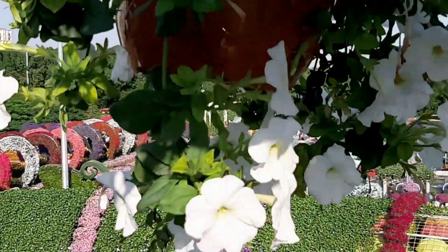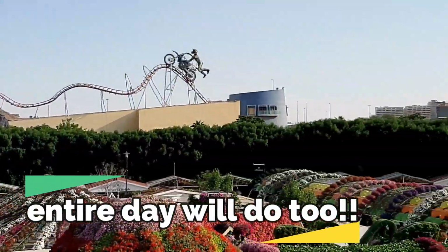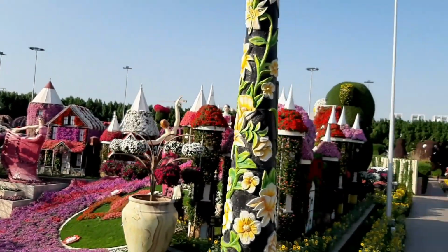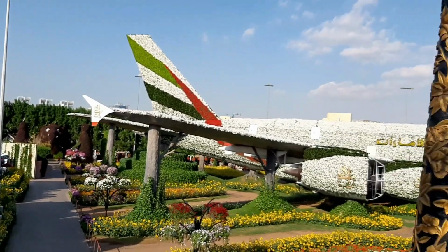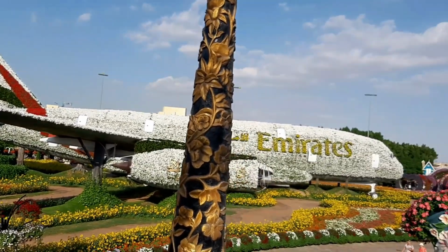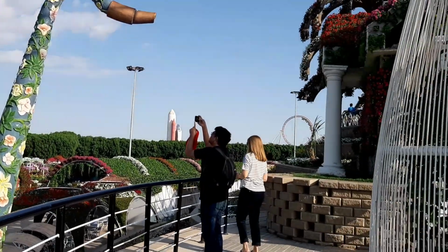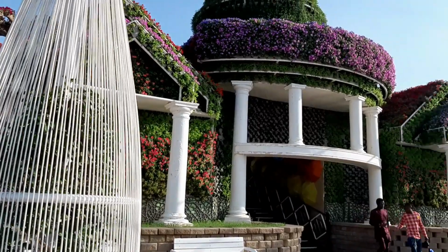If you are going to this garden, at least 3 to 4 hours you'll have to make out for it because as I said it is very large and it is not possible for one person to cover the entire garden in like 3 hours. There is so much to see and so much to observe. So make sure that you take out that much time, at least in that much time you'll be able to cover the maximum part of the garden.